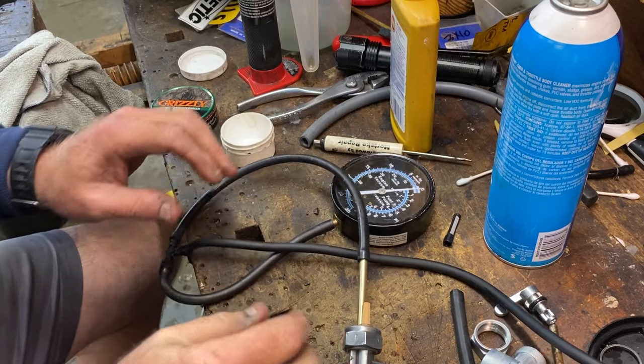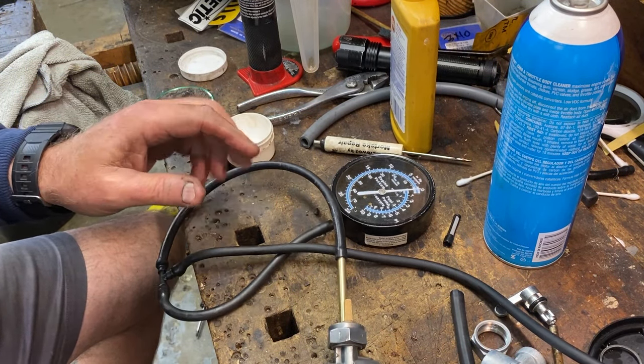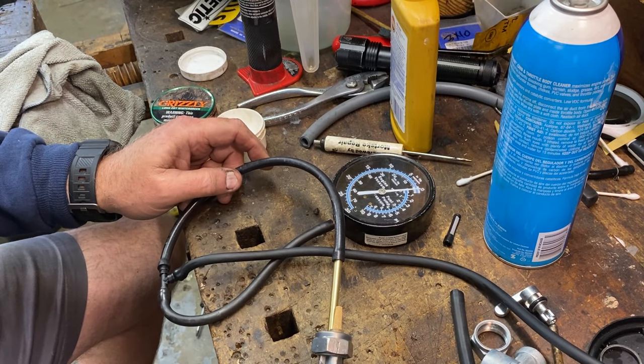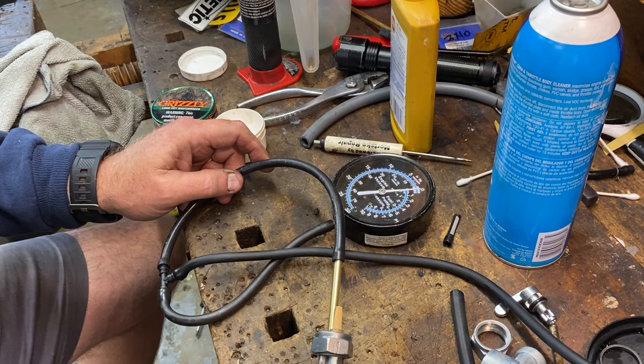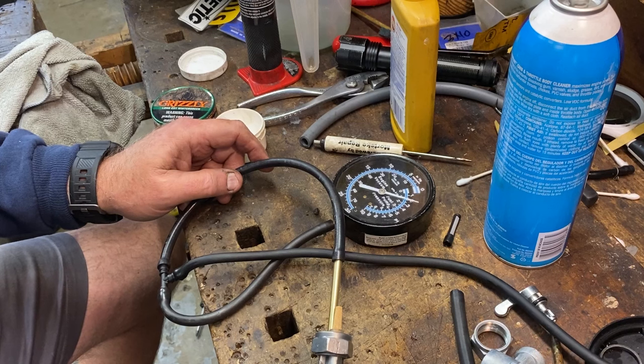I got a hose adapted to it, which means it's too small and I jammed it in. So hopefully it'll work. We're in the off position right now. We should be able to pump this up. Pump you up and it shouldn't leak past. Should be off is off. No fuel leakage past it.